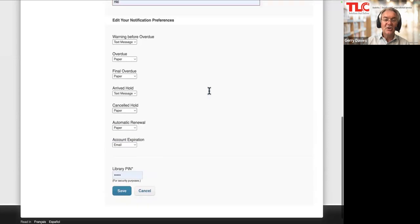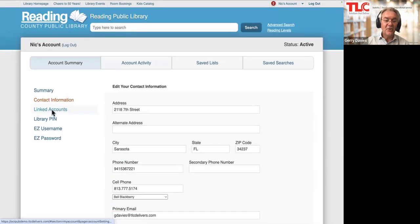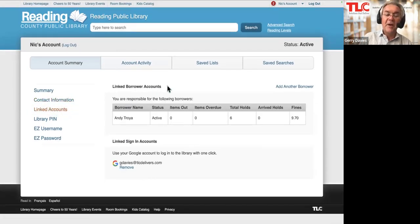Okay, so do that. The other thing we can do here is link patron accounts together. In this case, Nick is responsible for Andy. Now, Nick can't see what books Andy has out for patron privacy reasons, but he can see the status of Andy's account, and he can remind him that he has some fines to pay. So we can do things like that.